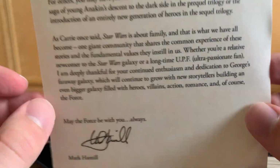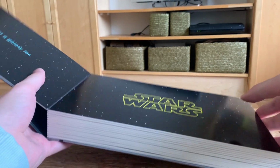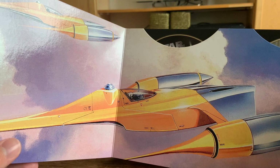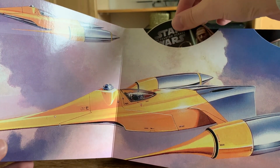Always, Mark Hamill. That's a lovely letter from Mark Hamill. But let's see the contents of this beautiful box set. Right, start with The Phantom Menace, the start of the saga.